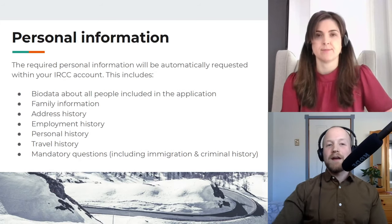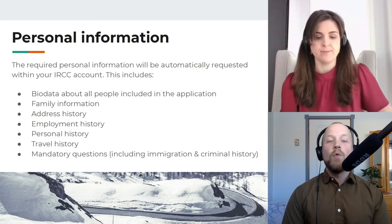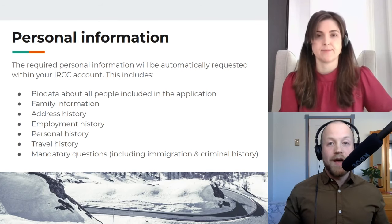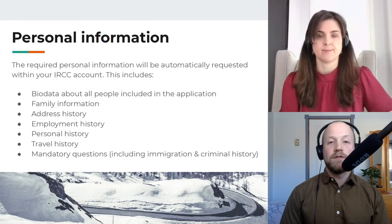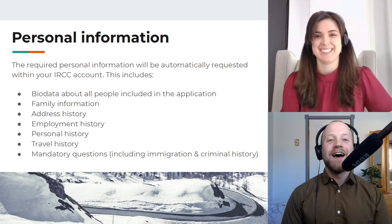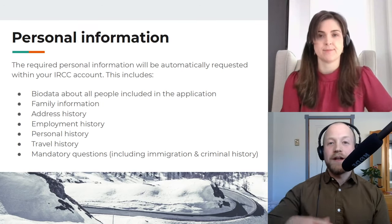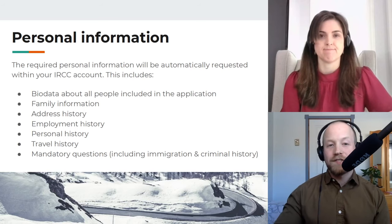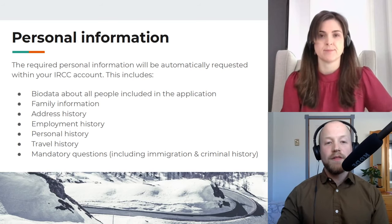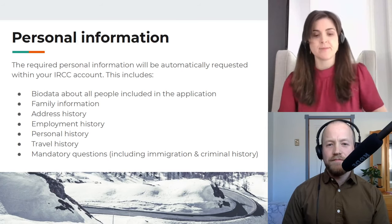So what we're starting with today is the personal information. Once you receive your invitation to apply, so if you are one of those people who received one of those 27,000 invitations on February 13th, every time I say it, it still shocks me, IRCC in your online account are automatically going to generate a bunch of information that they'll request from you. So this includes bio data about all the people included in the application. Is that right, Deanne? Yeah.